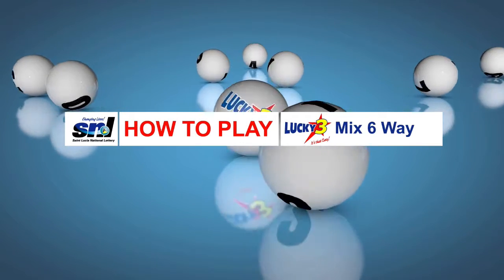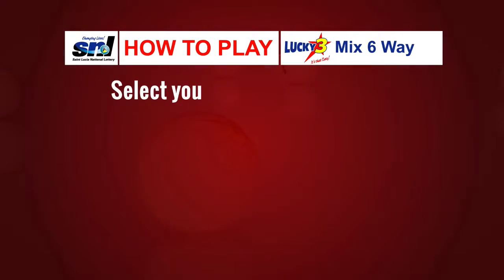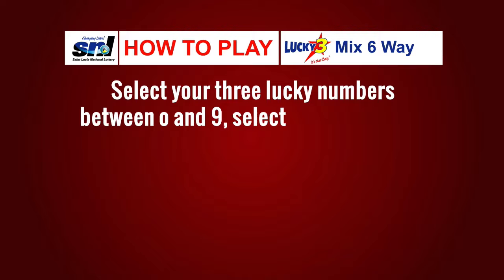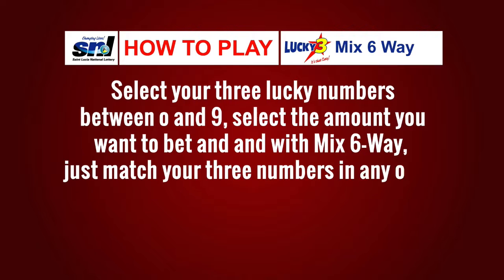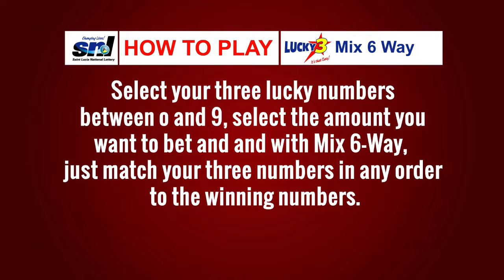Here's how to play Lucky 3 Mixed 6 Ways. Select your three lucky numbers between 0 and 9. Select the amount that you want to bet. And with Mixed 6 Way, just match your three numbers in any order to the winning numbers.